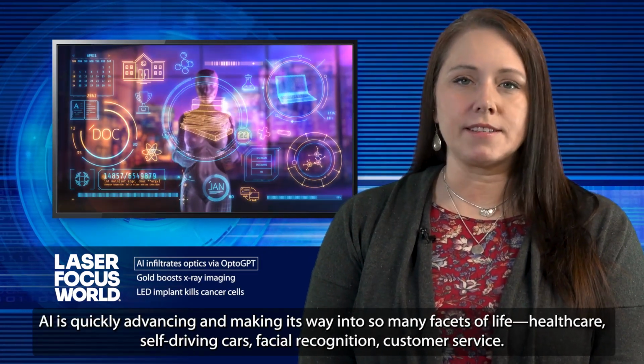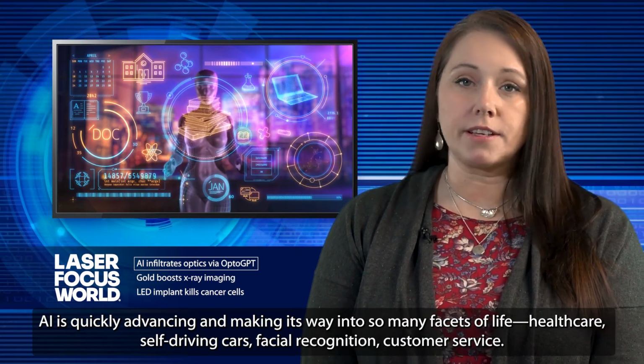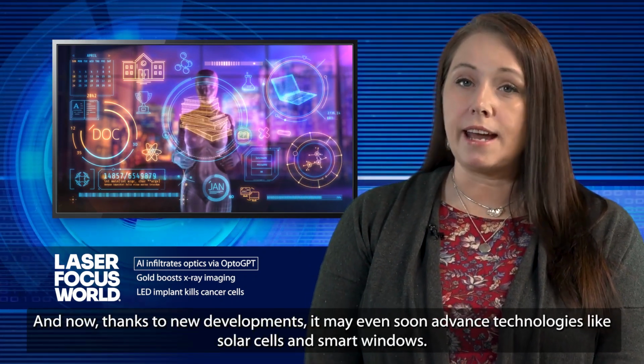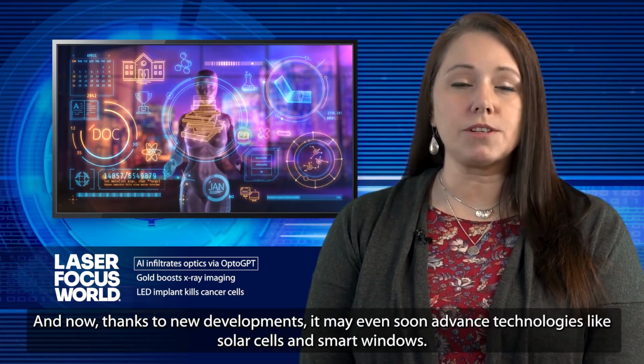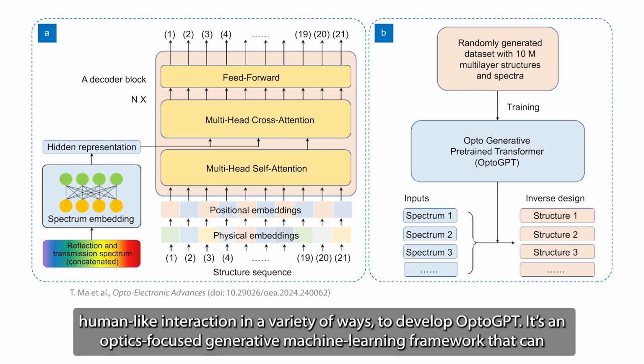AI is quickly advancing and making its way into so many facets of life. Healthcare, self-driving cars, facial recognition, customer service. And now, thanks to new developments, it may even soon advance technologies like solar cells and smart windows. Researchers from the University of Michigan are harnessing the neural networks behind OpenAI and ChatGPT, increasingly popular generative AI tools that enable human-like interaction in a variety of ways, to develop OptoGPT.